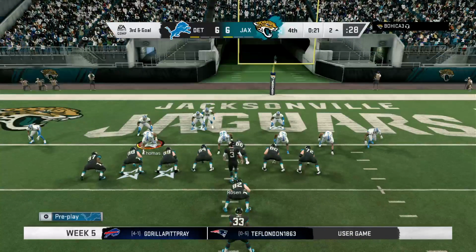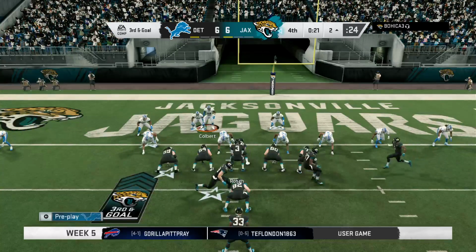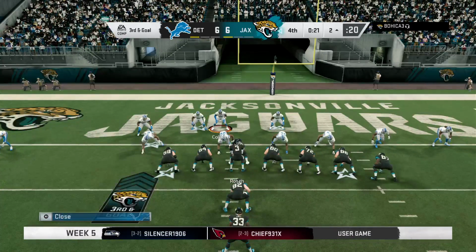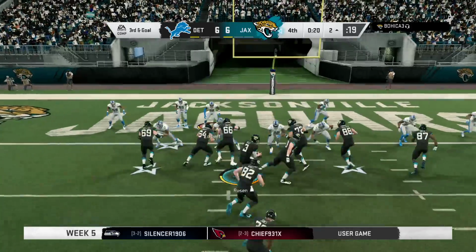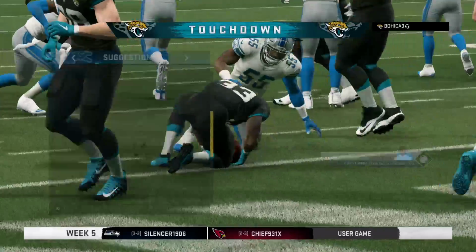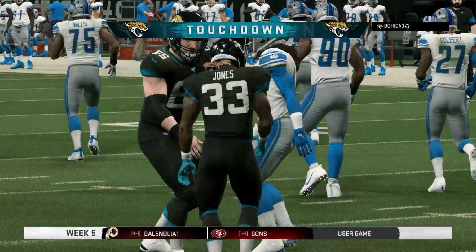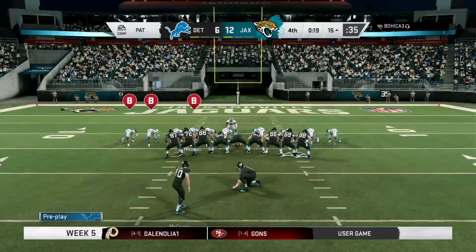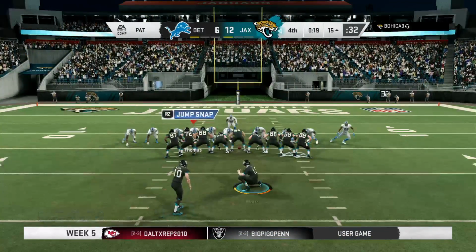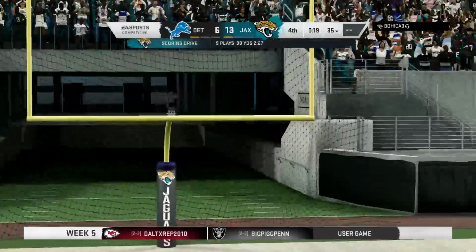So here we go on a 3rd and goal. This Lions defense, they haven't broken yet. Check 45. Here's Jones. And he's in for the touchdown. And in the final seconds, forget overtime. They've just likely won this thing in regulation. Well, any thoughts about overtime have ended at this juncture. That touchdown puts them up 6.